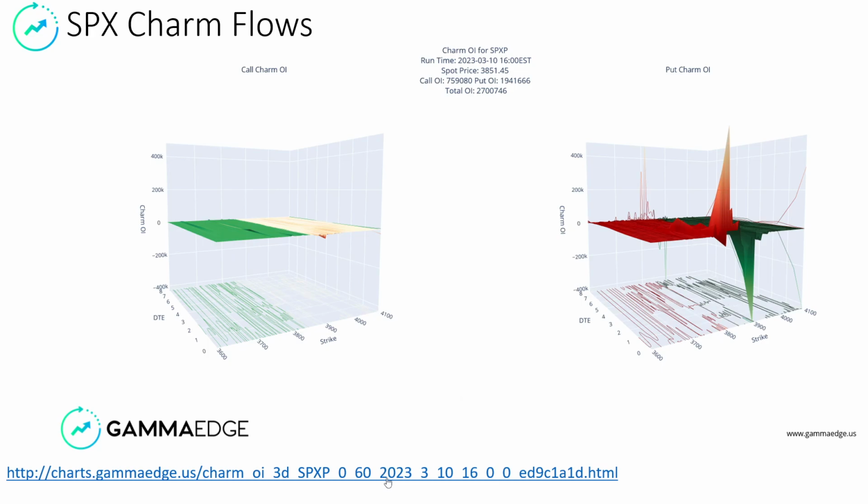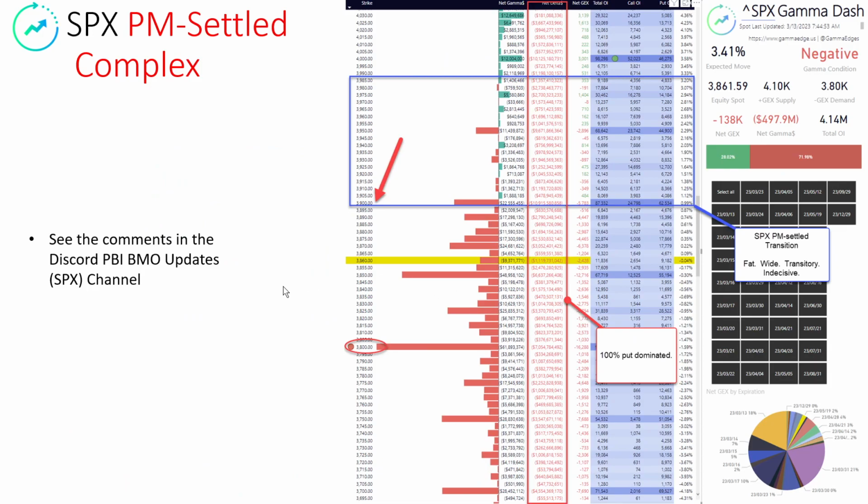You can go play with this, interact with this here at this link on the bottom. The SPX PM settled complex is 100% put dominated. I think that's important for everyone to realize. The transition zone for the PM complex, this is literally what everyone uses as their trading vehicle, or most people use as their trading vehicle for the dailies, for the 0, 1 DTE, et cetera, the weeklies. Very fat. 3,900 is that level your eye can easily see.